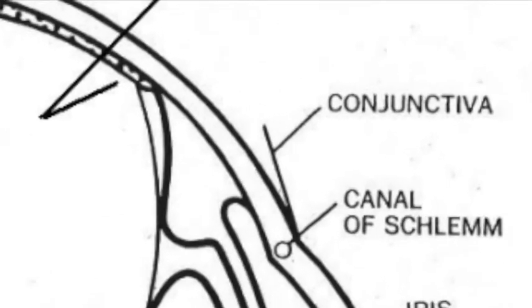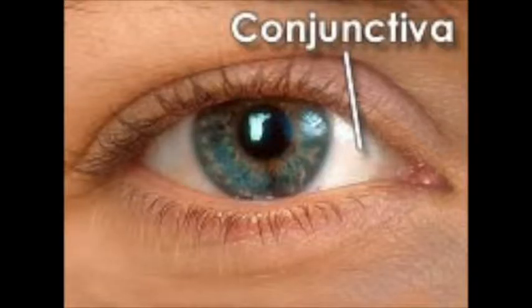I'll start with the conjunctiva, which is a thin, translucent membrane that covers the front of the sclera and also lines the inner portion of the eyelids. It protects the eyeball and is a source of tears. Conjunctivitis happens when the conjunctiva is inflamed. It's also known as pink eye.